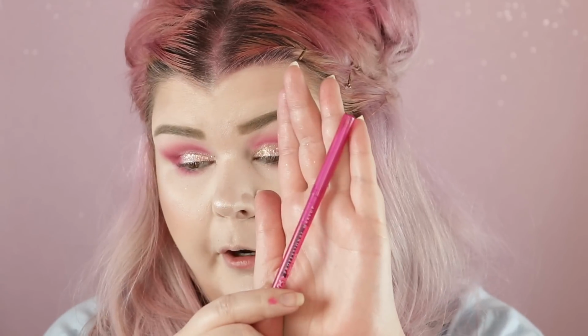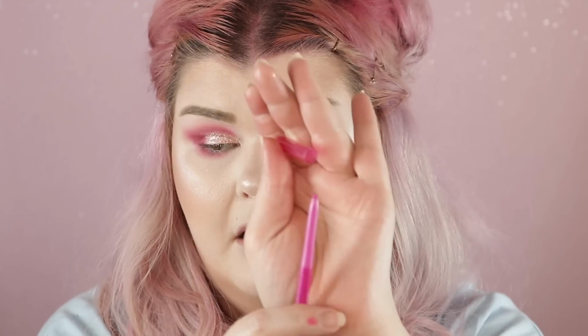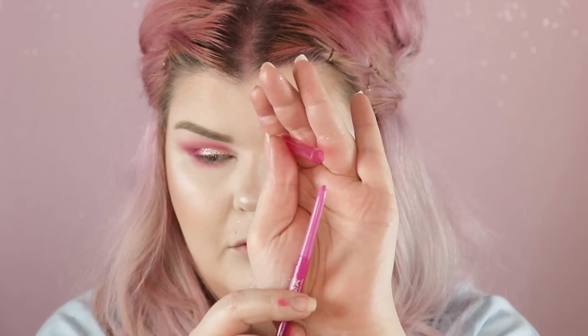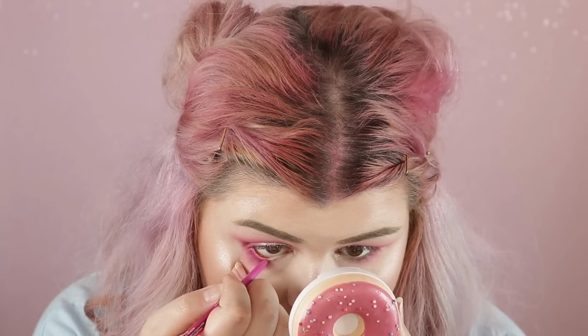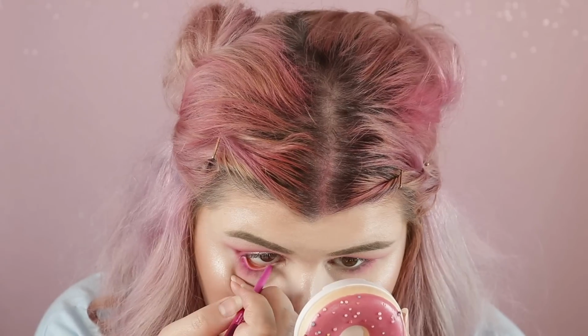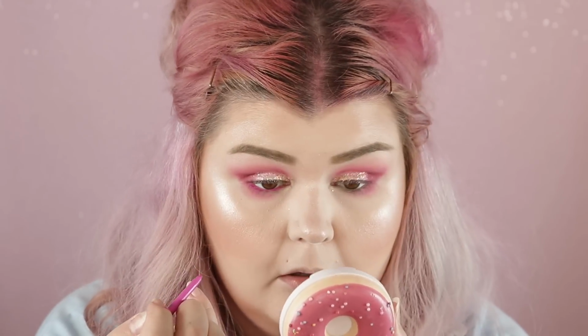Alright guys, so I have this super hot pink liner from NYX. It's their Off Tropic Pro Liner in Happy Hour. So I'm gonna put this on my waterline, I think. Ooh, I'm probably still going to want to put a little bit of black liner down there as well, just to help shape my eye. Oh my goodness, she's so pink. This is so much pinker than I thought it was gonna be. Whoa.